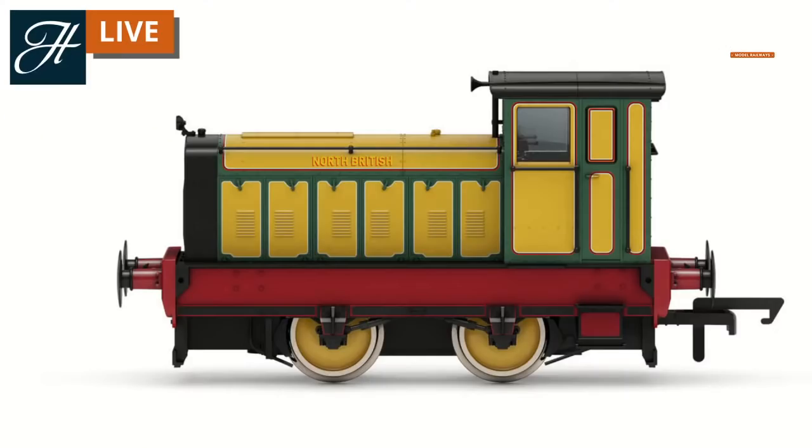This is the Ruston 88DS diesel shunter. Now these are a development both in real life and in model form too, of the 48DS diesel shunters that Hornby have had in their range for around a couple of years now. And these allow some different variations of slightly larger locomotives. Hundreds of these designs were built in the 1940s and 1950s for quite a few different areas.